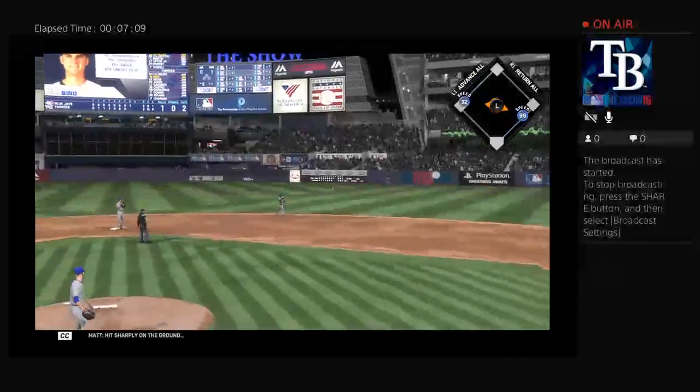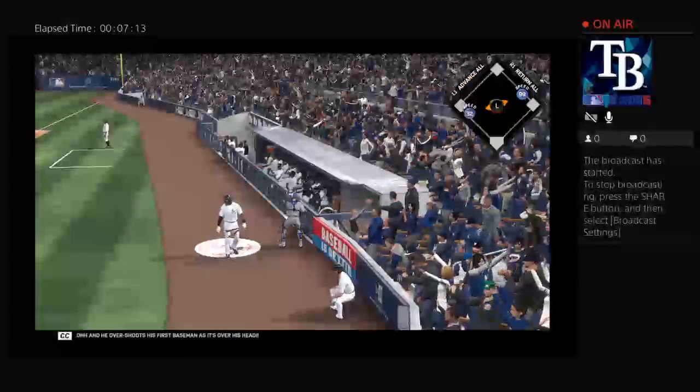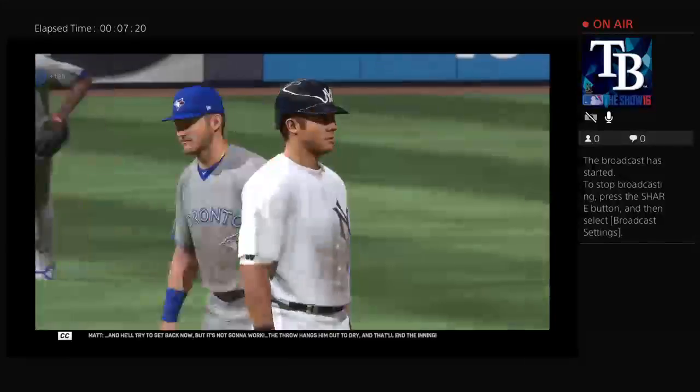Hit sharply on the ground. Oh, and he overshoots his first baseman as it's over his head. Tried to make it home when he shouldn't have, and now they've got him hung up. And he'll try to get back now.